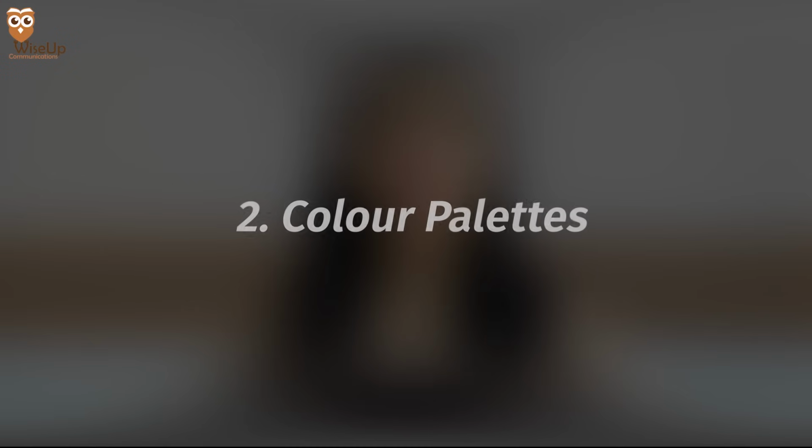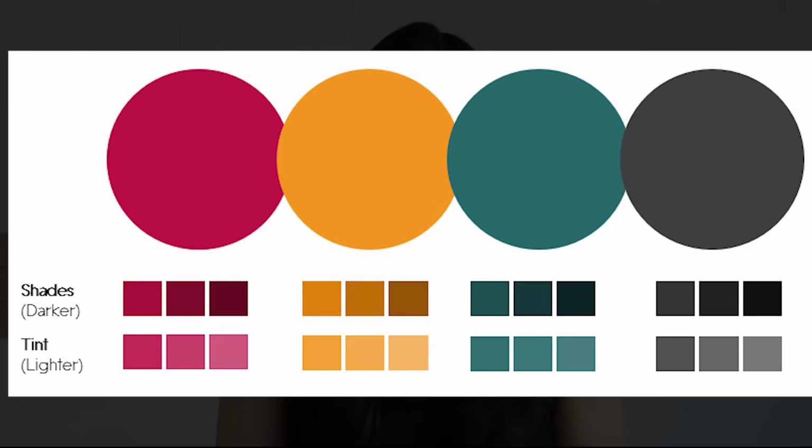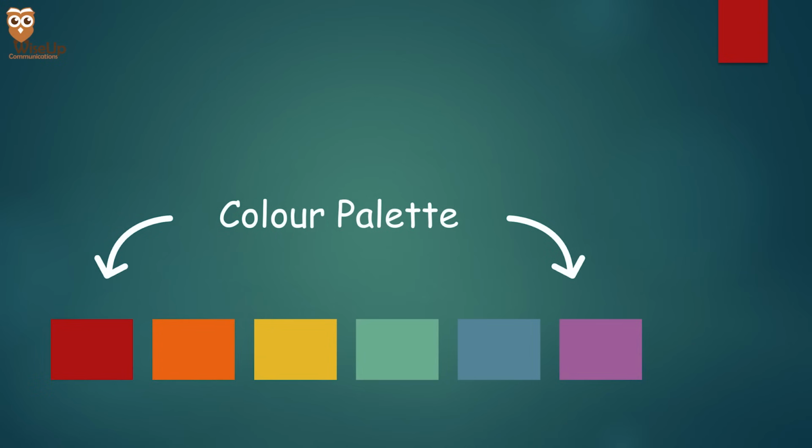The next tip is to use a color palette for your presentation. So once your outline is ready and you start preparing your slides, the first thing that you need to do is choose a template for your presentation. And one important aspect of that is the color palette. So what is a color palette? A color palette is basically a combination of colors that go very well with each other and also make your presentations look really beautiful. So if you're going for an inbuilt template of PowerPoint, then the color palette usually comes along with it.